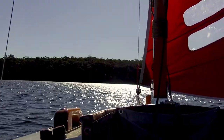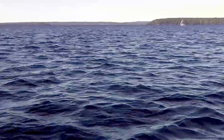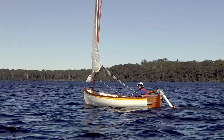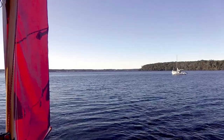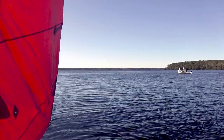So this is great. Clear blue skies, good breeze. Probably in here it's down to about 10 knots. Dave's just added some rowlocks to his boat, so now he can row. This is the first time he's had a go rowing, because the Cherry is quite light, so it should be able to row quite easily. It really is a glorious day for winter.